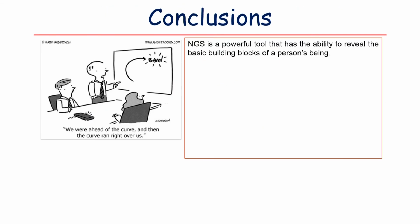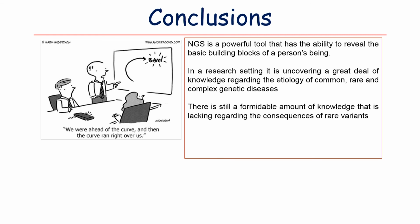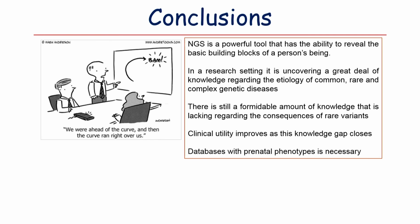So, in conclusion, next-generation sequencing is a powerful tool that has the ability to reveal the basic building blocks of a person's being. In a research setting, it is uncovering a great deal of knowledge regarding the etiology of common, rare, and complex genetic diseases, but there is still a formidable amount of knowledge lacking regarding the consequences of rare variants. Clinical utility will certainly improve as this knowledge gap closes, and we're creating a database. We're working with multiple others. I think there's a UK effort, and as this database builds, we'll get better and better.